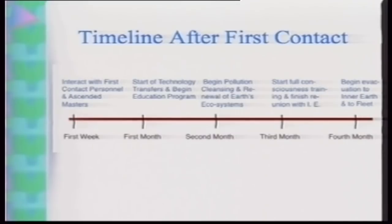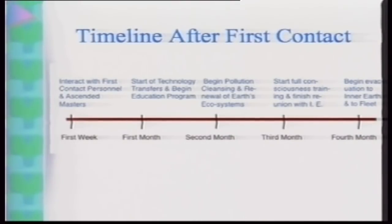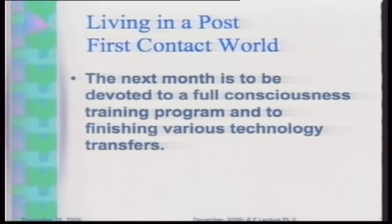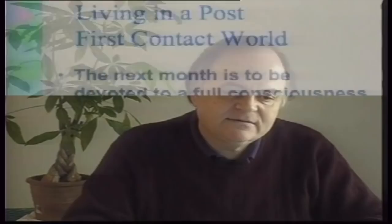Now in the third month, the process becomes more expanded. We have to begin to devote ourselves to first contact training. What do we mean by that? We need to begin to understand in our own unique way who and what we are as full conscious beings. In other words, our telepathic abilities, our telekinesis abilities, etc.